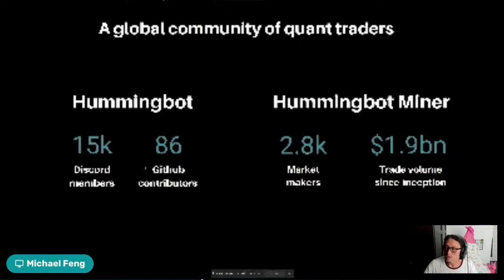And in addition, with Hummingbot Miner, we've seen the growth of a decentralized market making army. We've had over 20 projects come to us for liquidity, and our users, our miners, have filled almost $2 billion of orders since inception. So I think a lot of the successes we've had as an organization are really from the community.